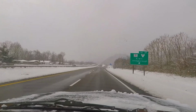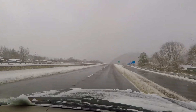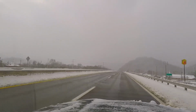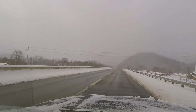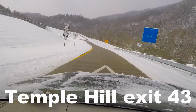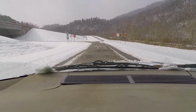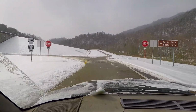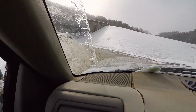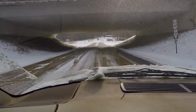Still full on snowing in Irwin. That's not a good sign. It looks like I'm driving into a blizzard. So that's strike two. The ramp looks okay here. Not bad at all. Slushy.